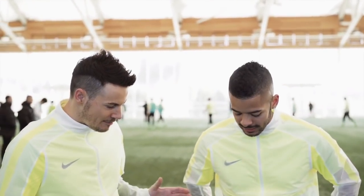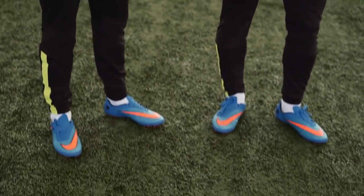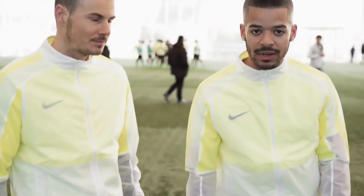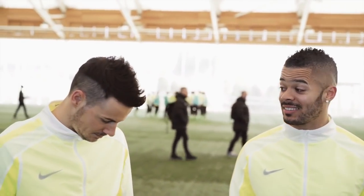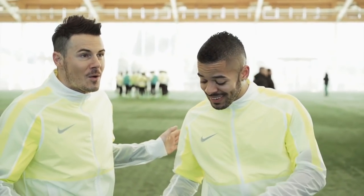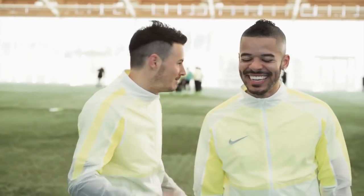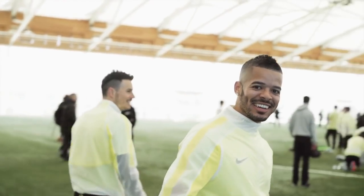So I told you, Jez, out of Nike's silos, for striking the ball, the Hypervenoms do the business. You did, and so far you're right. Out of the blue Tiempos and these Hypervenoms, the Hypervenoms win hands down for me. Same for you? They're the best boot for striking the ball, and that's all I'm going to say. So are you hinting that you're going to be wearing these come match time? All I'm saying is, if they're good enough for Neymar, give me a call. Let's go see the next silo.